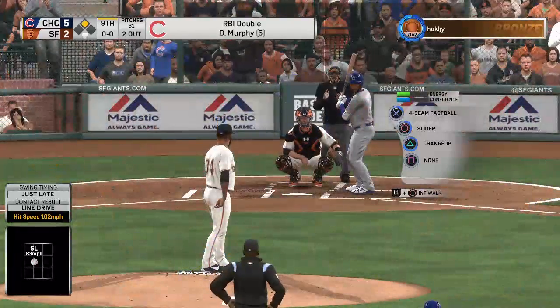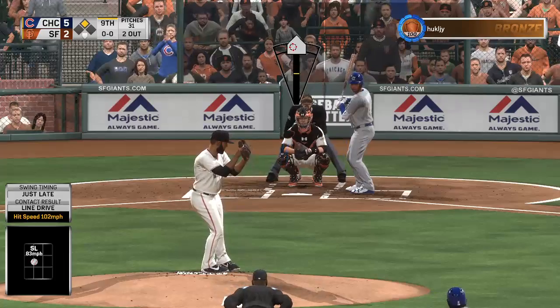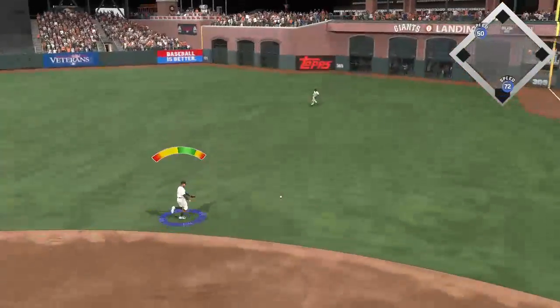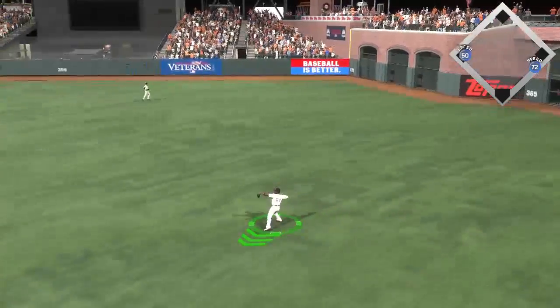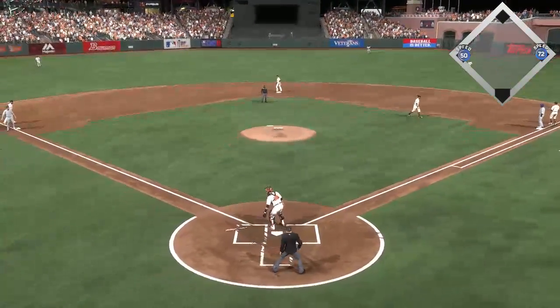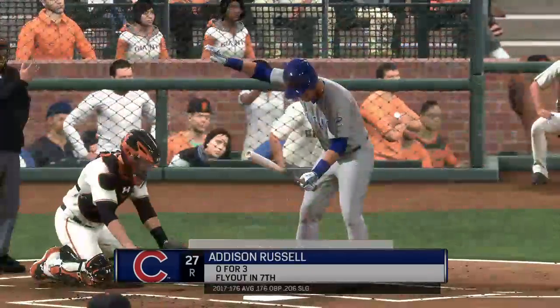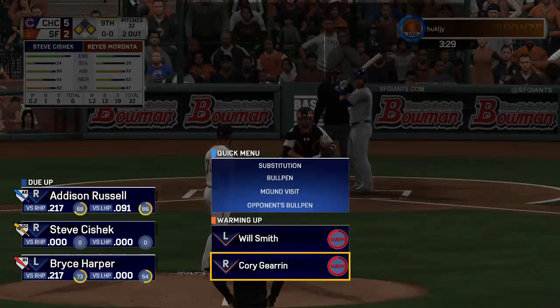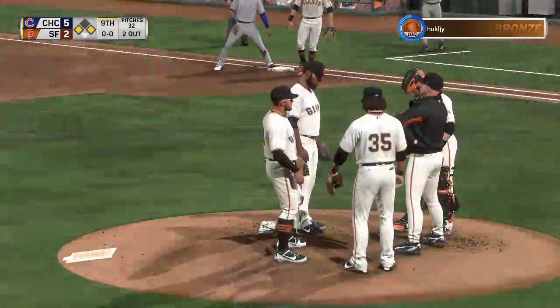Here's the young catcher, Wilson Contreras. It was a backwards K, a strikeout looking for him in his last at-bat. To the right side and through, a base hit. And the runner at third will put the brakes on here as they didn't want to chance it even with 2 outs. Up next for the Cubs, striding in, Addison Russell. He flew out in his last at-bat.